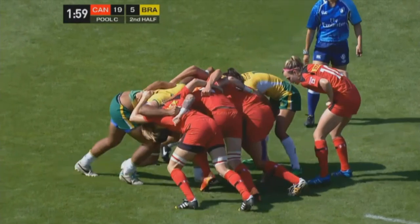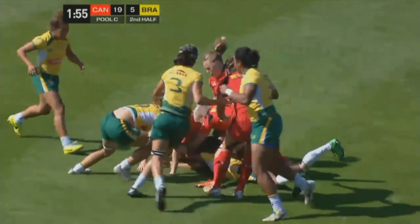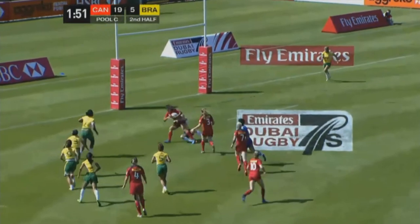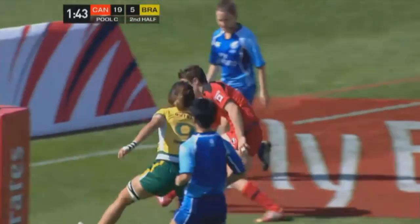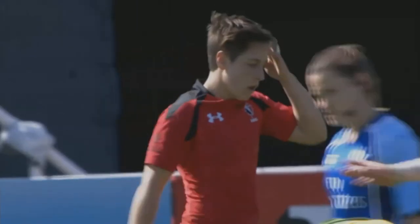Green Shields also on the field for Canada, so they're rotating the players, they're getting everybody involved in day 1. Good counter ruck coming in from the Brazilian team. That pass has been intercepted here. And Canada now go on to the attack, 5 short. Kish gets in, she clears it out. This will be another try. And here's the hat trick for Landry. 2 in the first half, 1 in the second.